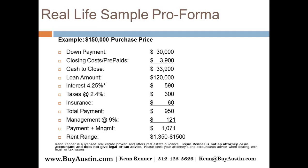We're actually seeing multiple offer situations. And it can be frustrating for investors because they find a good property and we've got to fight off the other investors. The investors are back, and hopefully you'll be one of them. But it's not like I've heard from in California where you're having 27 offers, one with probate. There's still an opportunity to get your foot in the door. And so here's $1,000, and $1,071 is your total payment with management.